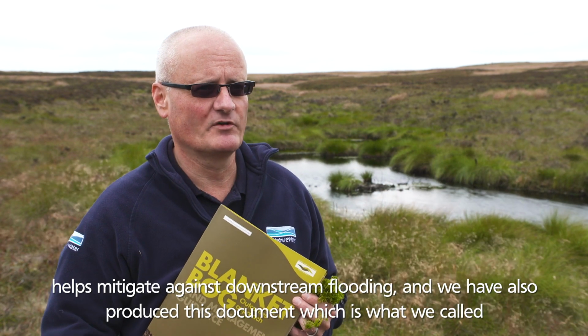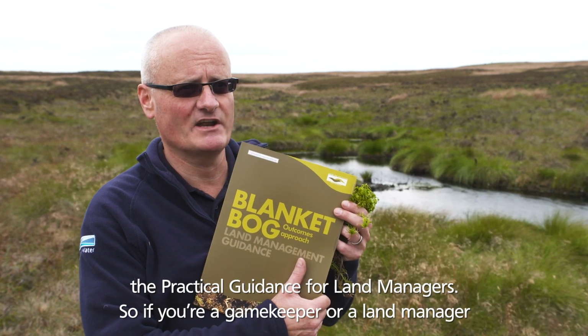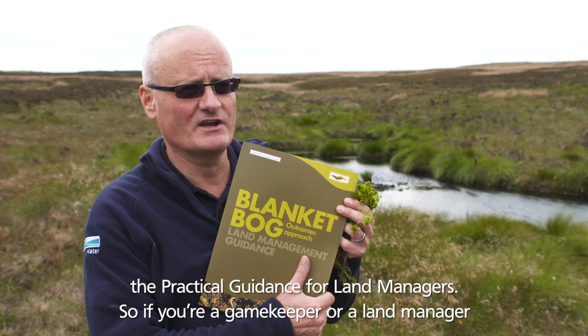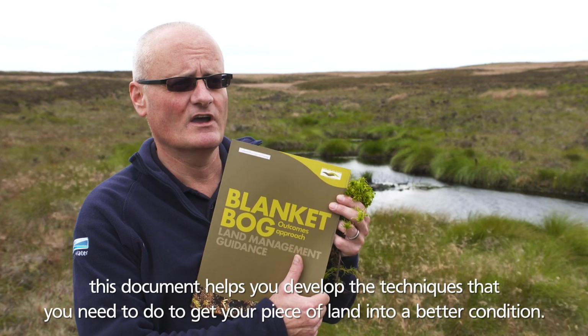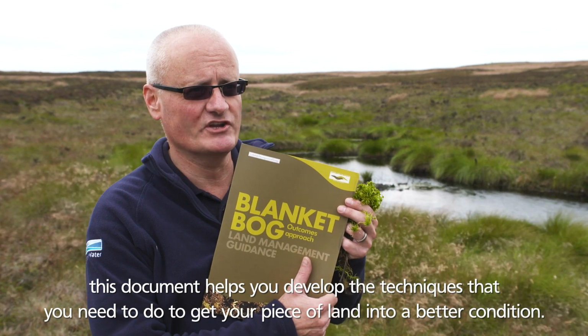And we've also produced this document, which is what we call practical guidance for land managers. If you're a gamekeeper or a land manager, this document helps you develop the techniques that you need to get your piece of land into a better condition.